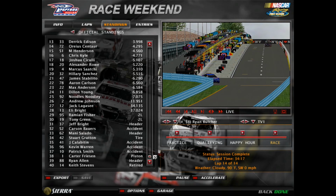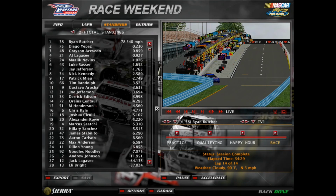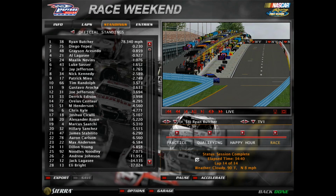We still got one more road course, and that's going to be in the playoffs. So, now we only have 6 races left until the playoffs start. So anyone that only has one win and below 16th, they're gonna have to get their second win somehow, maybe, because well, we'll talk about that later on. But Ryan Butcher, your race winner, will now take you to victory lane.